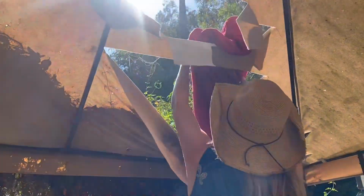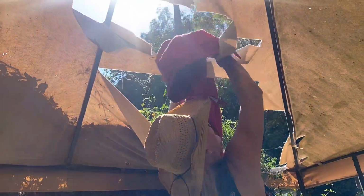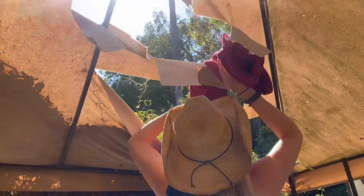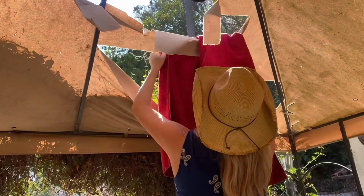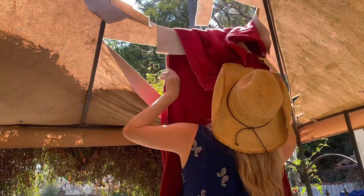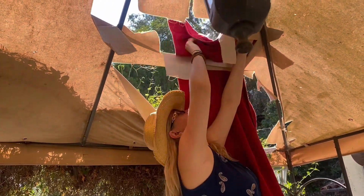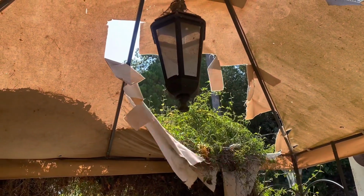Yes. This is hysterical. Cindy is up on a stepladder trying to put towels up on the top of my broken patio canvas, which is why we're trying to do a new one, just to keep the sun out. Oh, it just broke even more. Okay. Oh well, what are we gonna do? Cindy has an idea. She's running to the car because she has an umbrella, and we're gonna try and stick an umbrella up there where the sun is. You're doing a good job, Cindy.